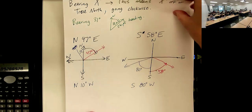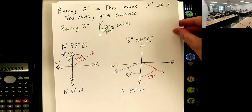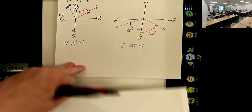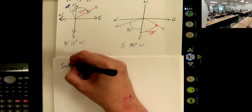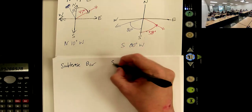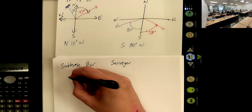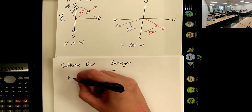I'm gonna give you one more thing. I don't know if the homework has it, it's definitely not on the test, and neither are these bearing things. But one more thing. It's called the subtense bar. Surveyors do this. When you see them out on the road with little stands up, this is what they're doing. So they'll have point P over here, and they're going over here and they got some triangle like this.